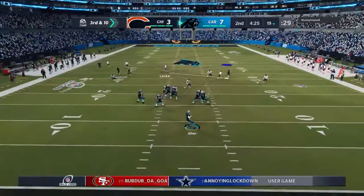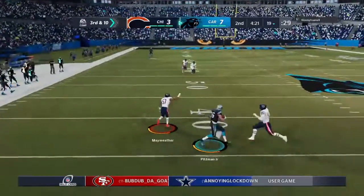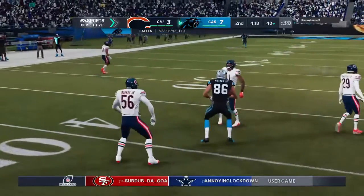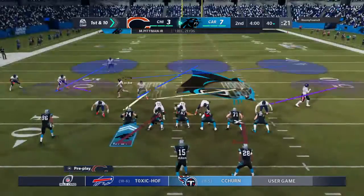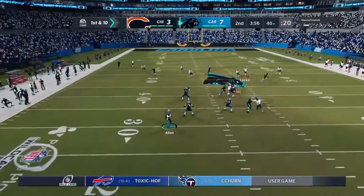On play action, Allen. And he'll find Pittman. And he'll be corralled well upfield right around the 40-yard line. Great way to convert on 3rd down there. 21 yards the play. Allen to throw once more.